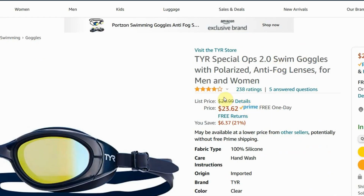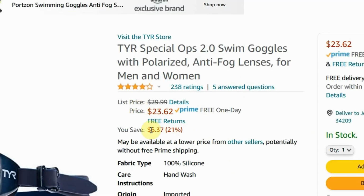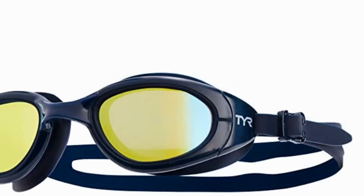We take a look right here, $23.62 for a good quality pair of Tire Special Ops 2.0. I've used these, they're good goggles. Add them to our cart.